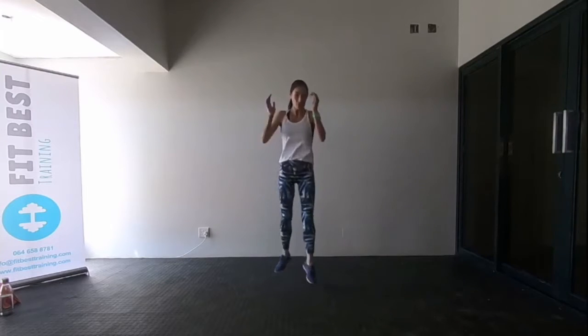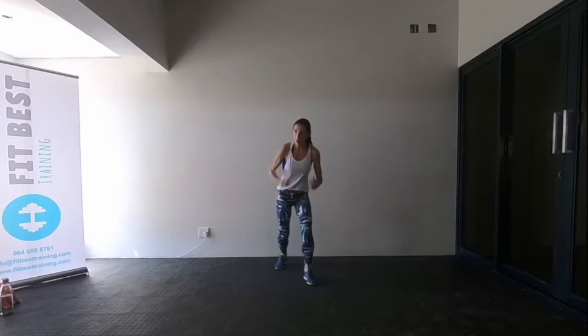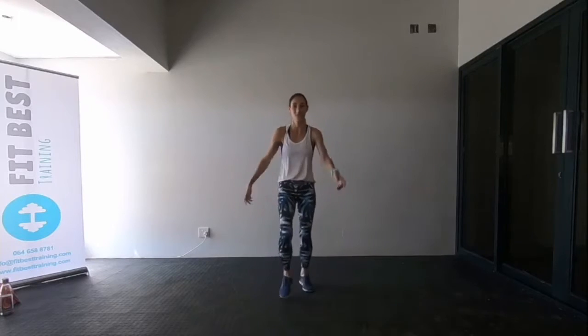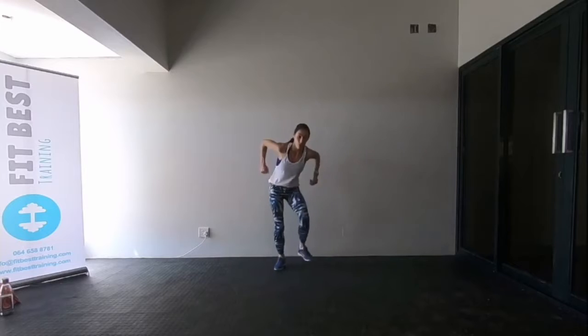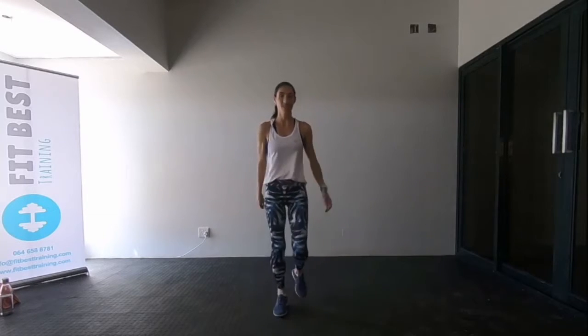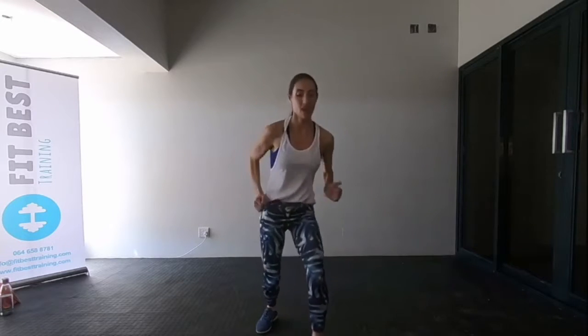Yep. Up, up. And back and march. We scoot. Up, up, up. Yep. And back. Yep. We scoot. Right, left. Yep. And march. Up, up, up, and back.